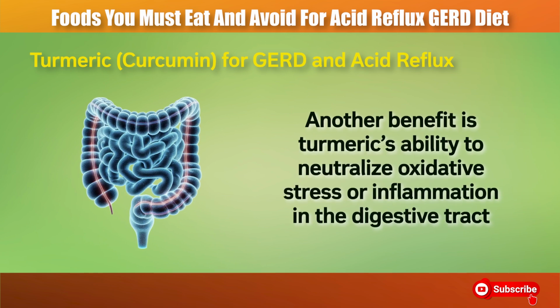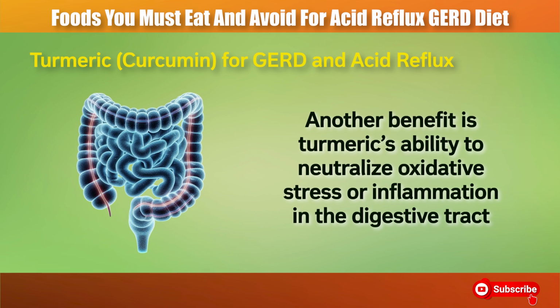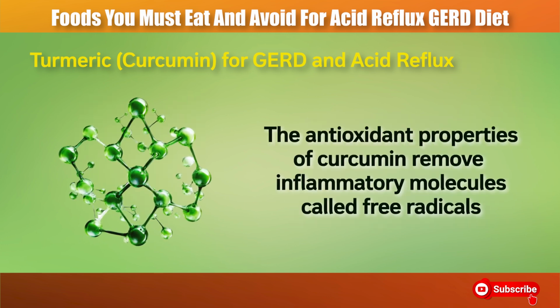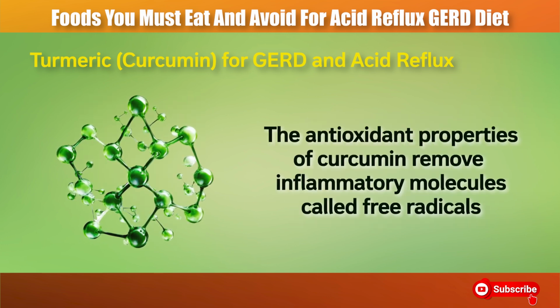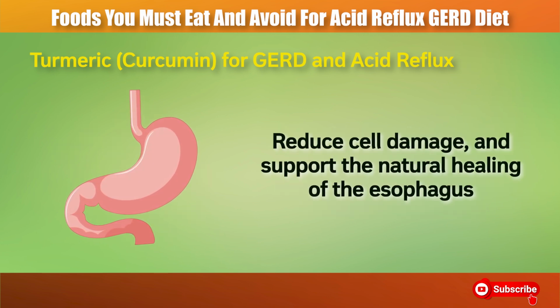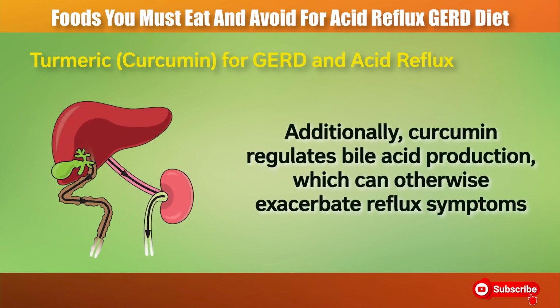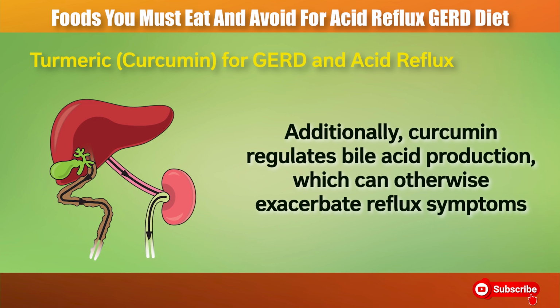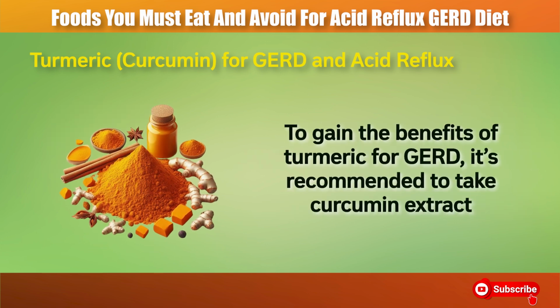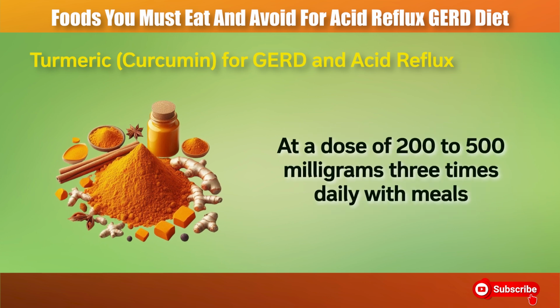Another benefit is turmeric's ability to neutralize oxidative stress or inflammation in the digestive tract. The antioxidant properties of curcumin remove inflammatory molecules called free radicals. They reduce cell damage and support the natural healing of the esophagus. Additionally, curcumin regulates bile acid production, which can otherwise exacerbate reflux symptoms. To gain the benefits of turmeric for GERD, it's recommended to take curcumin extract at a dose of 200 to 500 milligrams 3 times daily with meals.